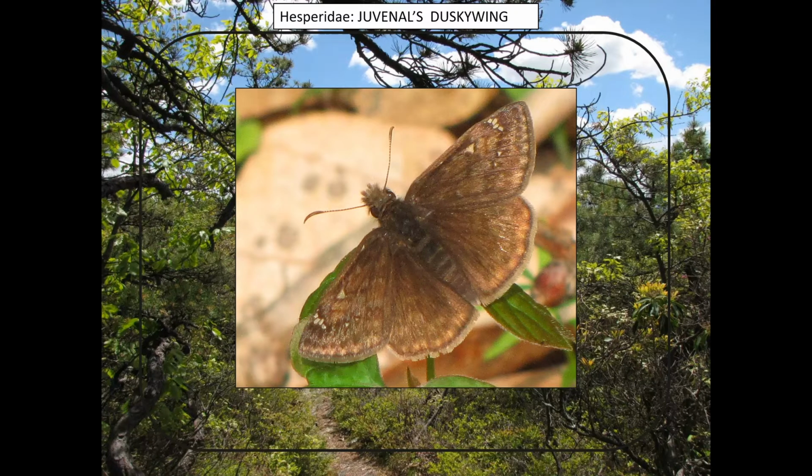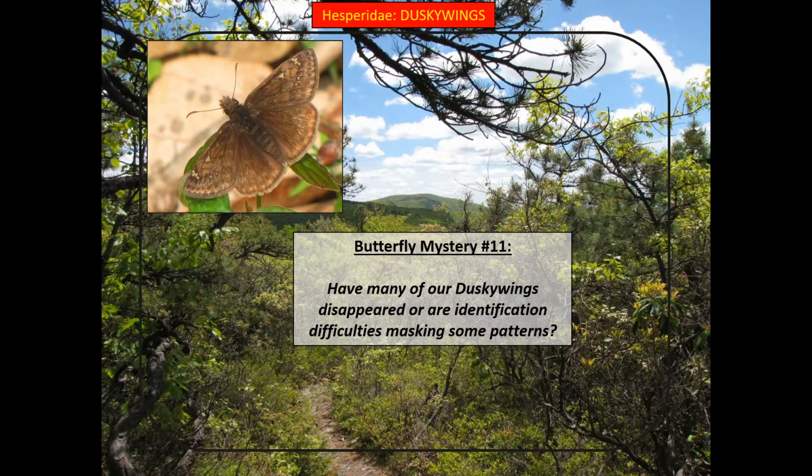But a butterfly or set of butterflies that you do see up here are the dusky wings. Now, this is a picture of Juvenal's dusky wing, not the only dusky wing reported from the county. There's another relatively common dusky wing, the wild indigo dusky wing, which we have seen occasionally. But there are a few species of dusky wing reported historically which we have not seen, which you might expect to see in a habitat like this. They're very hard to tell apart. And one of the mysteries, this is more a self-reflective mystery, is whether or not those other dusky wings have actually disappeared or whether they're so hard to identify that, darn it all, we're not actually identifying them, and they are out there. So we're working on these.